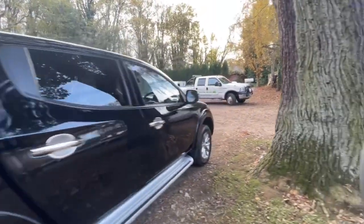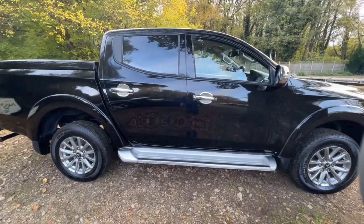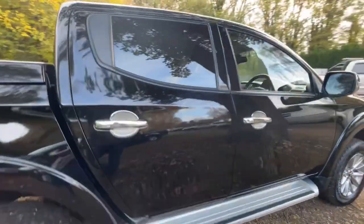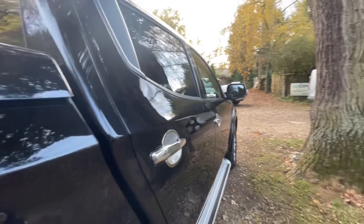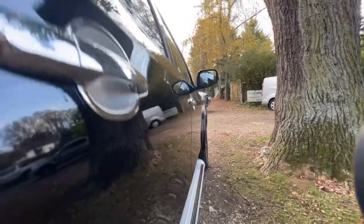So let's have a look at the driver's side gaps. And again, hopefully you can see from that, it looks straight. There's no signs of any misalignment in the doors. Everything looks nice and clean. There's no signs of any paint. Right, so let's go down the driver's side.